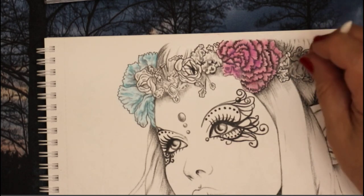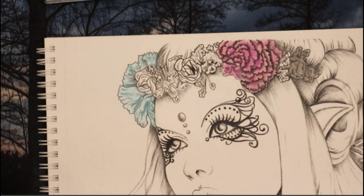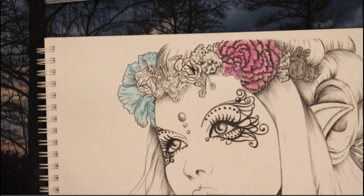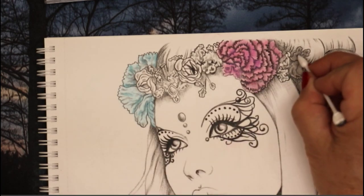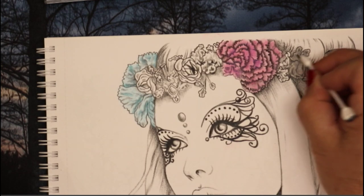What if I could give him an eye? I might draw him in some whiskers too. Let me see if I can give him an eye. Just on this side. Might make him come alive. It's alive. It's alive.